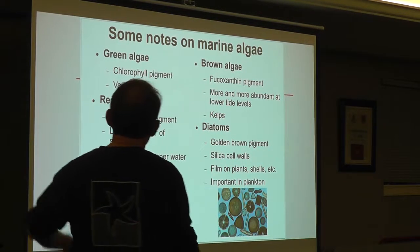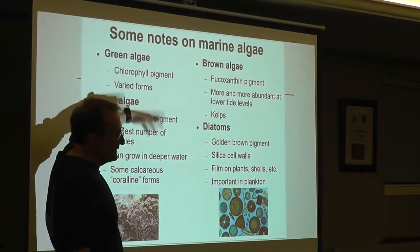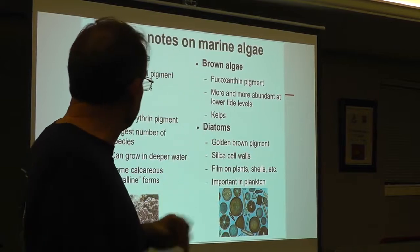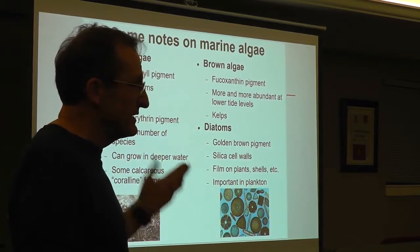So the three main groups of algae have different pigments. The greens have chlorophyll, which is the same as our land plants have. The reds and the browns have different pigments, but they do the same kind of thing as chlorophyll.